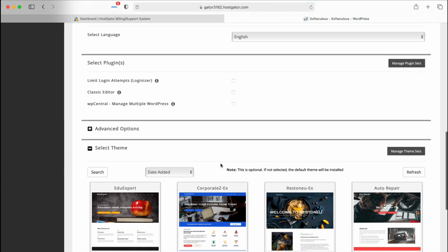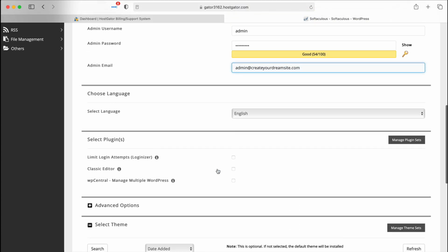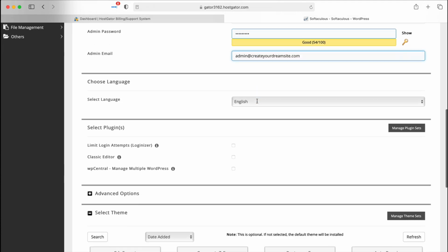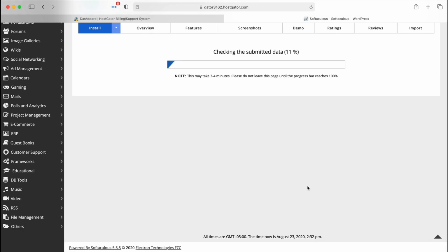So then head down here and make sure you note your username and password so you can log in to the back end of your WordPress website. Okay, so just this stuff right here. Whatever you chose, just write that down or put it in a Word doc, whatever. So click install and you're about to be the proud owner of a new website. So once this installs, we're going to log into the back end of WordPress so we can start editing the site.